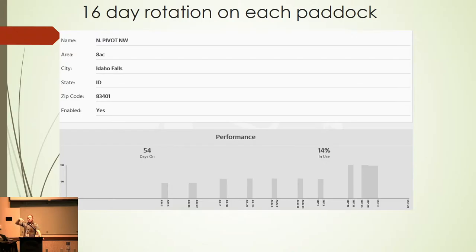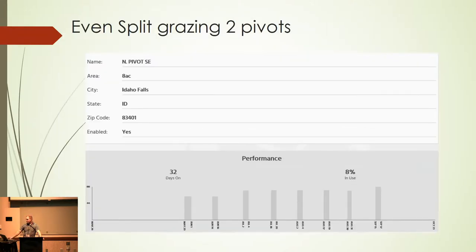That's in September when I had pulled them off to feed them. I didn't change that in the app that I had pulled them. I just left them there, so it built up some days.